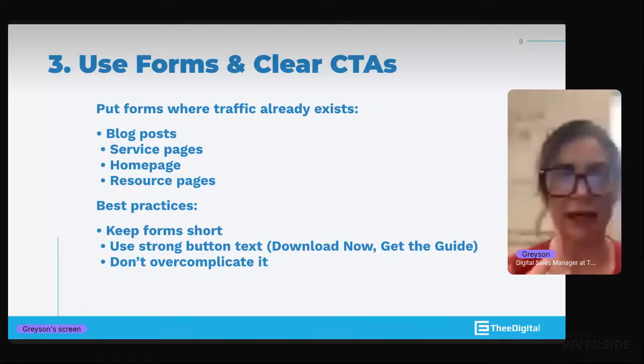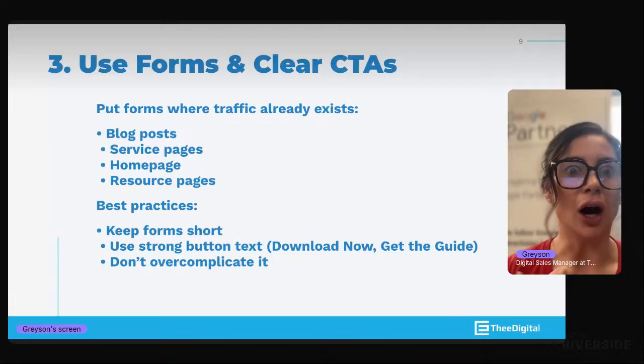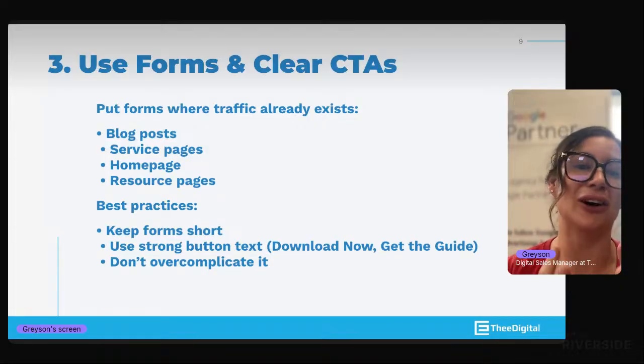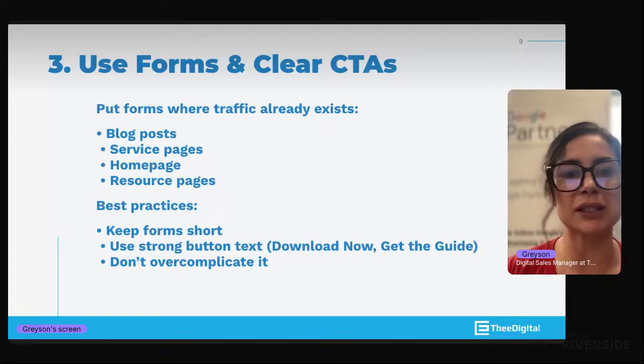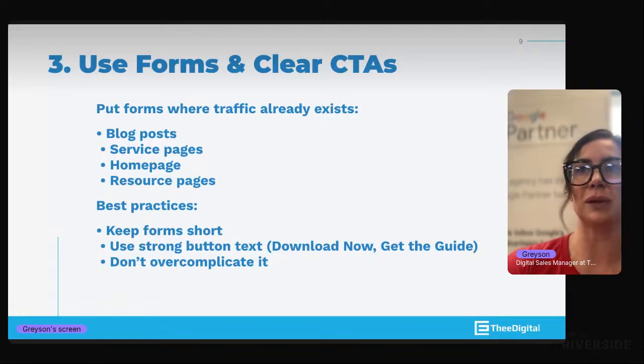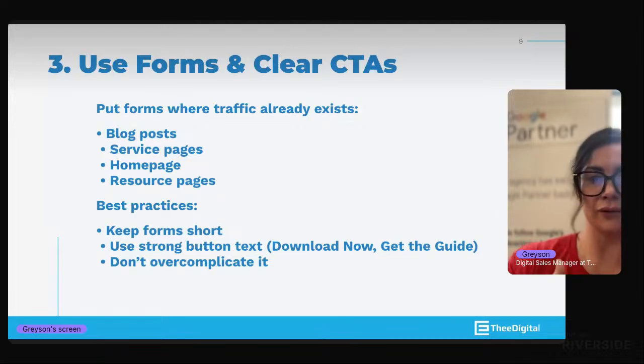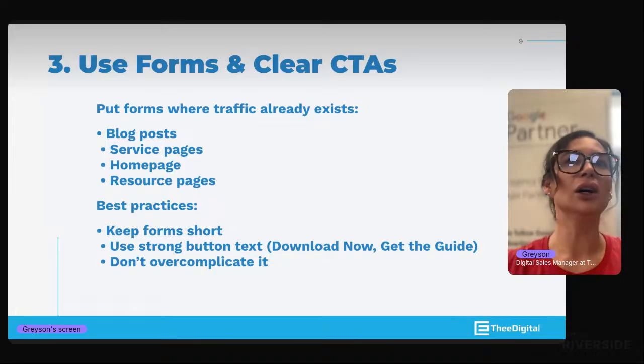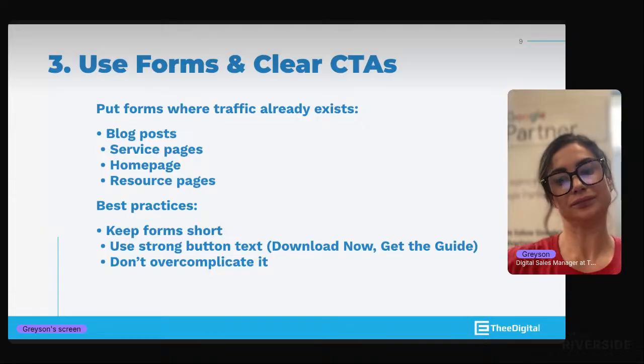So again, looking at your high visited pages, always put them on your blog post, your case studies, your service pages, of course, right? Your services are your offerings. So always put a clear form or a clear call to action on those pages. Any of your resource pages, again, those lead forms that we mentioned, anywhere in which people are going to give you their information, whether they may not be a lead, they may sign up for your newsletter or your webinar. Either way, this person is interested in what you offer.